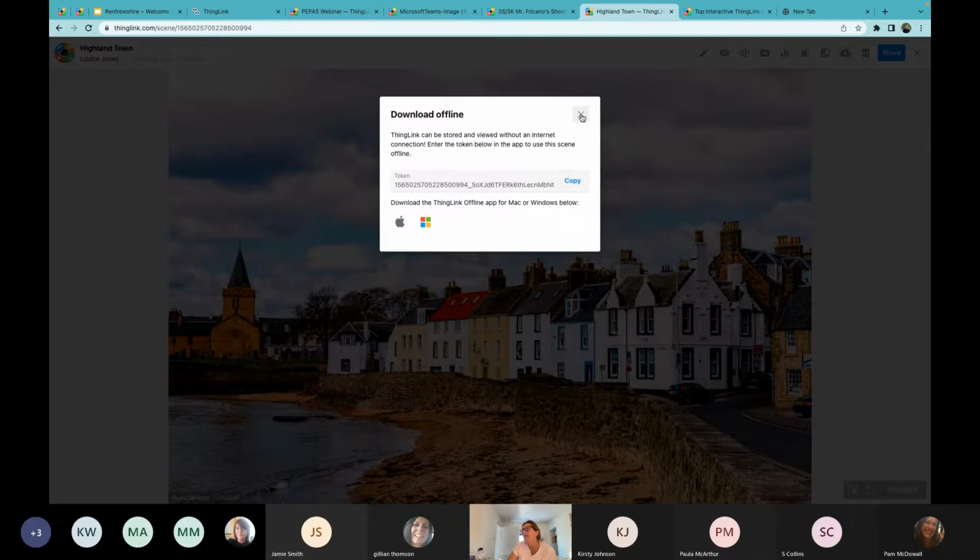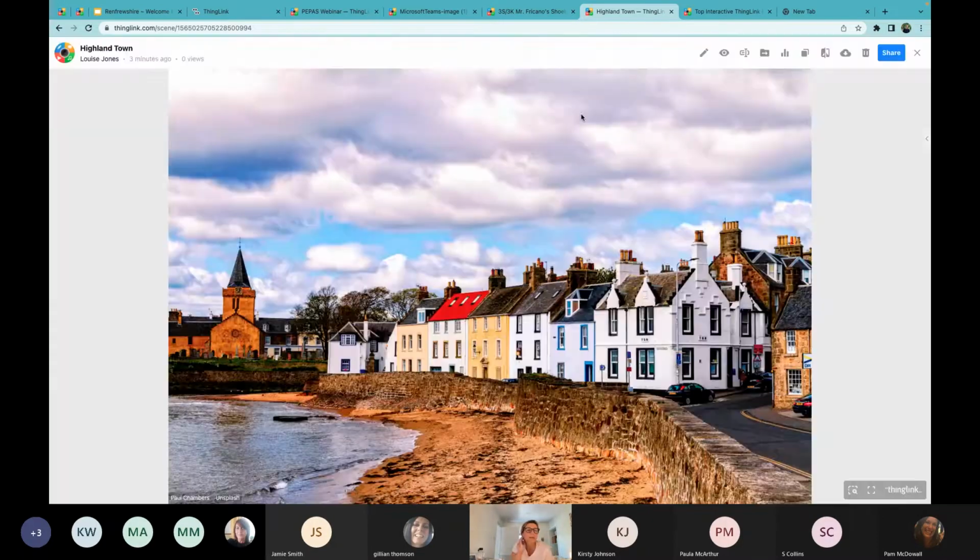That's really if you were struggling with not having any kind of signal, but it's not meant to be a way of storing ThingLinks. It's really just like if you had students that you really wanted to share something with and you knew they absolutely didn't have a connection and they were on a PC or Mac, then they would be able to download it. That doesn't work on Chromebook, so unfortunately as yet. And then of course you can move it to trash as well.